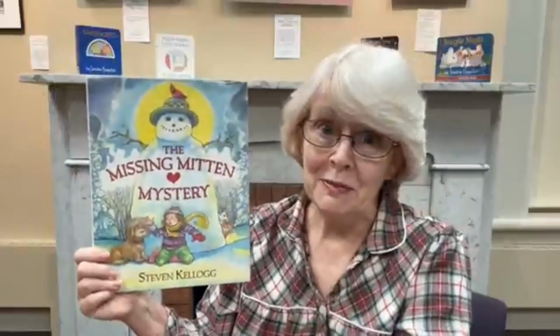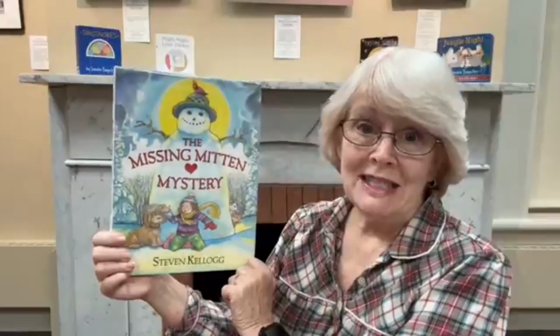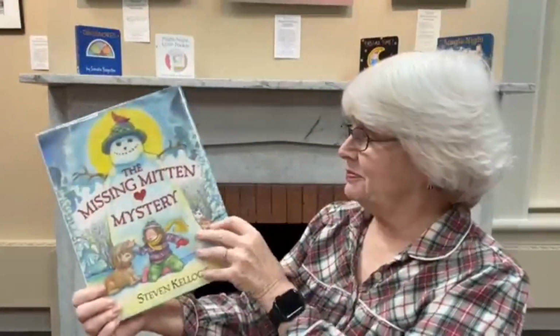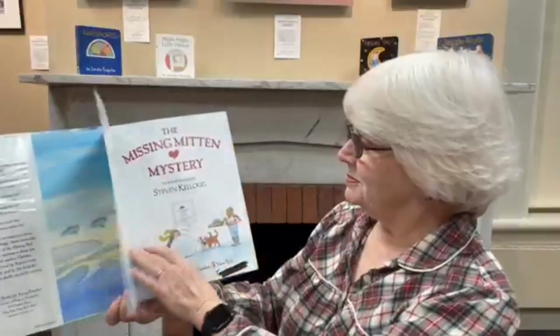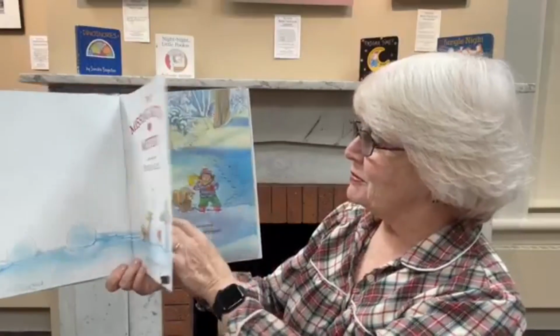So let's get started. Did you like the snow that we got here? Well, this is a story about what happens when it snows. This is called The Missing Mitten Mystery, and it's written and illustrated by Stephen Kellogg. And this book is published by Dial Books for Young Readers.